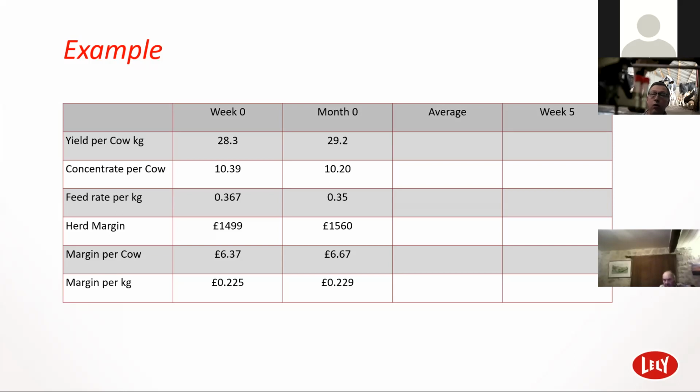As I said, going for 5 weeks at the moment, based on the average, yield is the same as the week before, lower than the month. Over the average of the 5 weeks, we're feeding a 9 kilo average, so we lost just over 1.4 kilos of concentrate per cow per day. Average feed rate is 0.315. Margin is still the same as the month before. Margin per cow is very similar. Margin per litre is slightly higher.